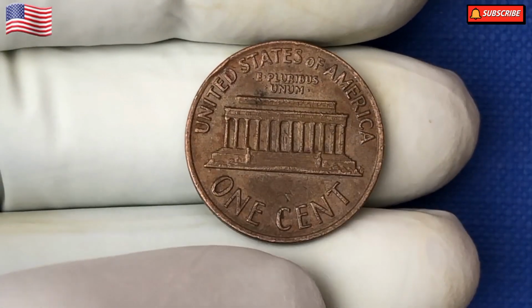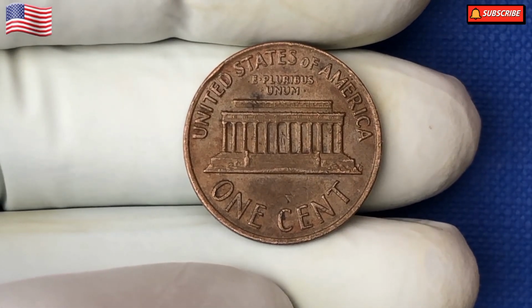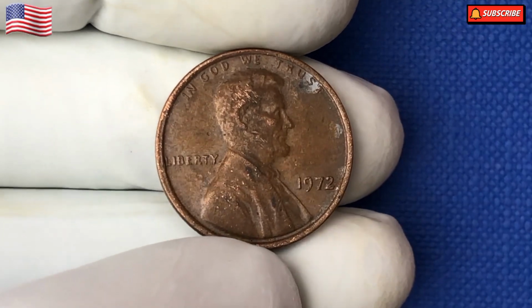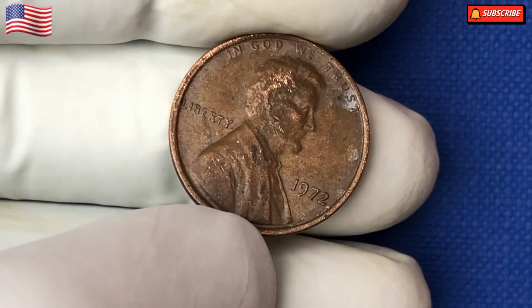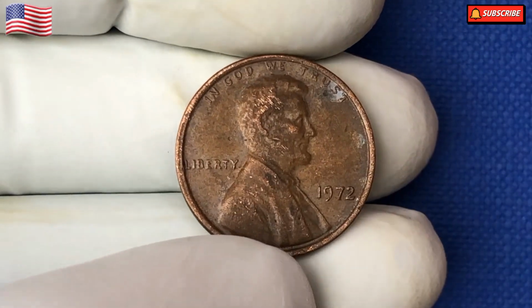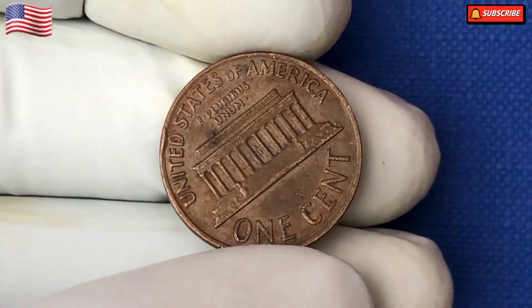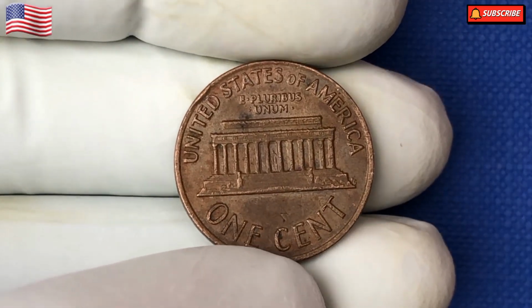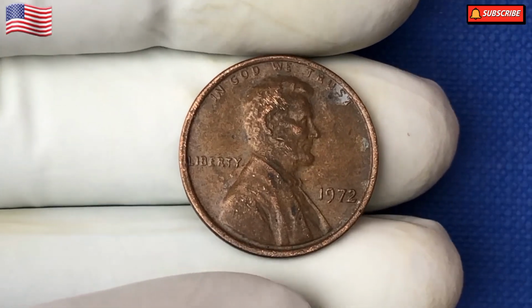So, what kind of value are we talking about here? Well, in today's market, the value of a 1972 1-cent coin with this particular mint mark error can soar dramatically. If you happen to stumble upon one in excellent, uncirculated condition, you could be sitting on a small fortune. Coins that exhibit this rare error, especially in near-perfect form, have been known to fetch up to an impressive $33,000, yes, you heard that correctly, $33,000 for a single 1972 penny.